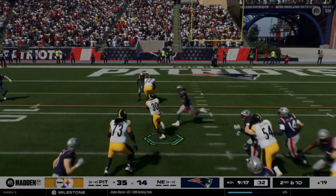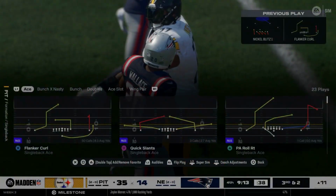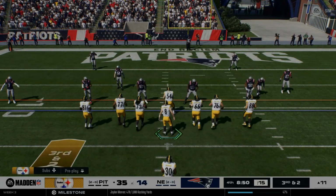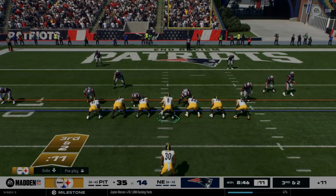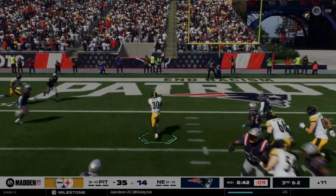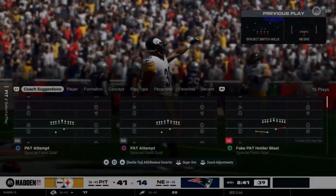Now run straight ahead with Warren. Good job. And he gets it down close to the 10-yard line. 102 yards rushing for him now as he has been tremendous all day long. New England on 3rd down. They've converted 3 out of 5 thus far. Here it's 3rd and 2. And he's in. Touchdown, Steelers.